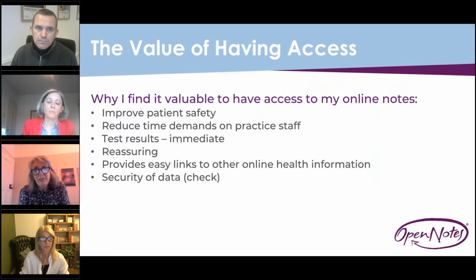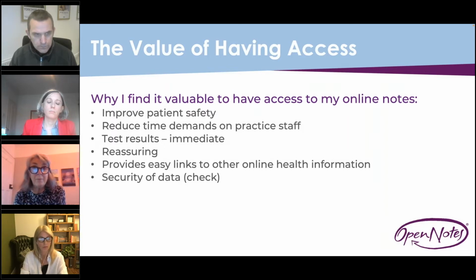I think it will actually reduce demand on the practice, so cut down on the number of telephone calls. Instead of me having to phone to check whether test results have come in, I'd just be able to see online. And with things like blood tests, the surgery only contacts you if there's an issue. But I actually want to know that everything's okay, and I want to be able to interpret the results as well.